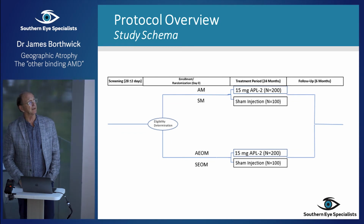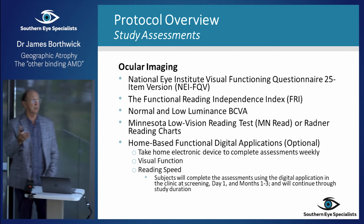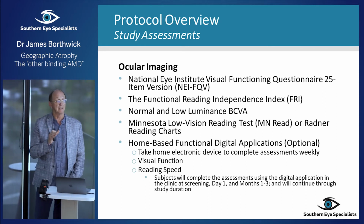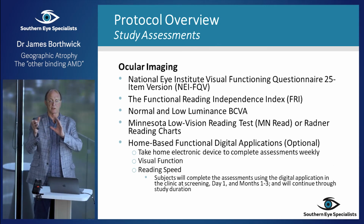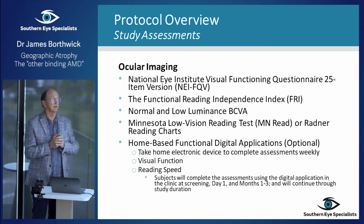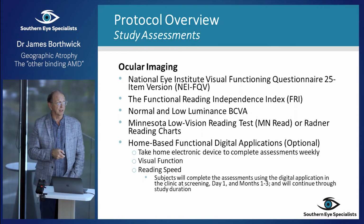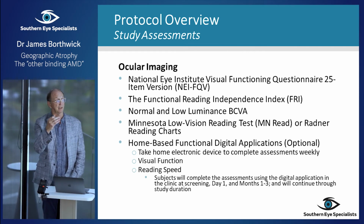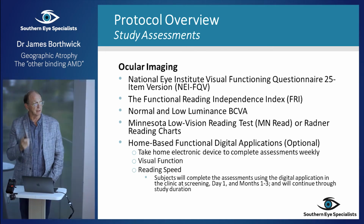And I won't go into that. We have to do their visual acuity. The patients had to be better than 360 also to get into the clinical trial, and usually it's around that 360 to 660 to get in the trial. And they're also looking at how well they can read, and also their normal vision, on a Snellen chart, and then that low luminance test that I was talking about.